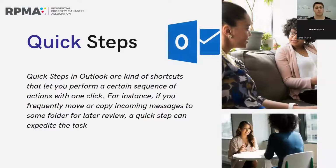Right, this is probably my favorite little tip, especially for property managers. Have you heard of quick steps in Outlook? If you have, that's great. But if you haven't, basically a quick step in Outlook is like a shortcut that allows you to perform certain tasks and actions with a single click. It could be a reply, a forward, or copying or moving the email to a particular folder. You can basically do anything.